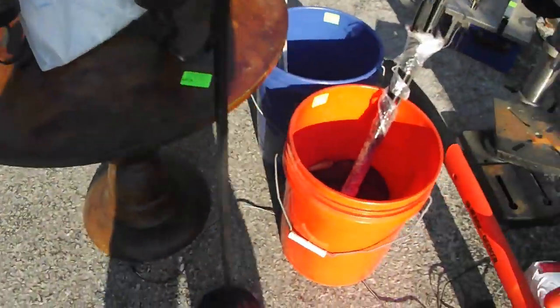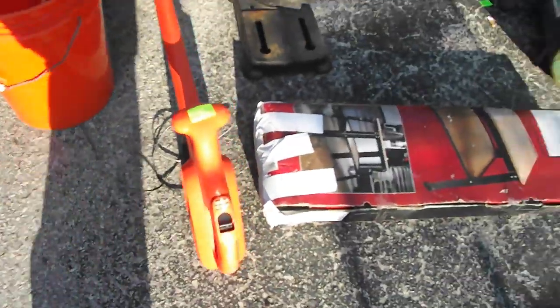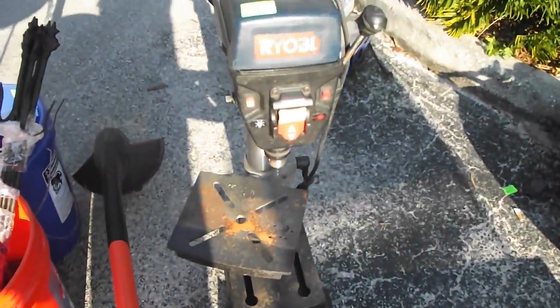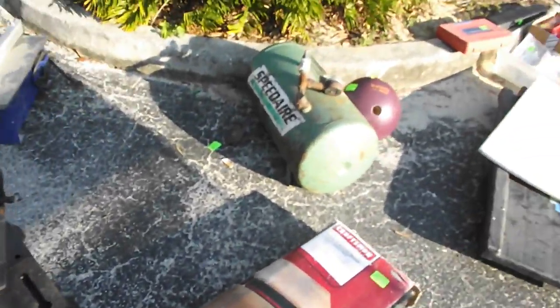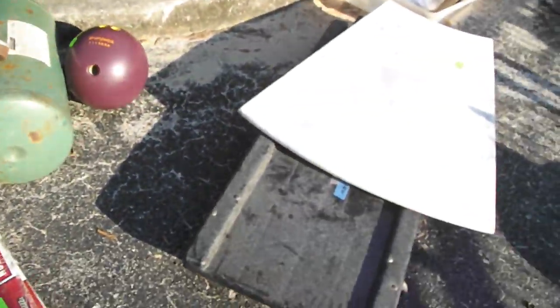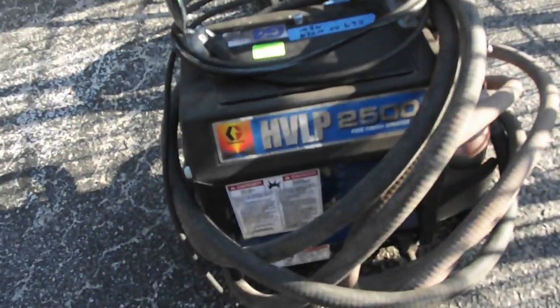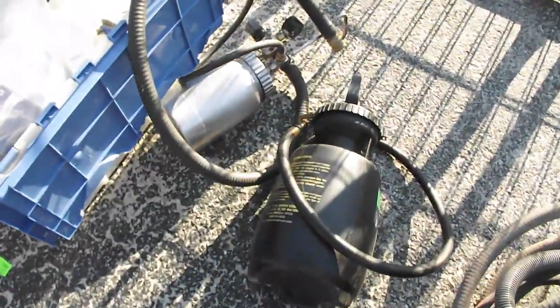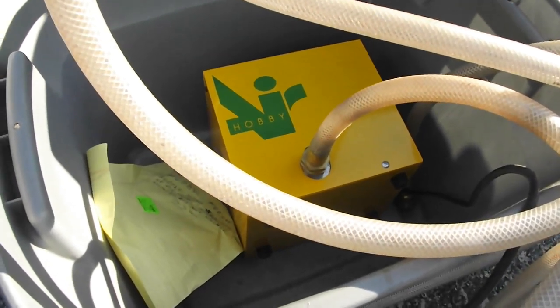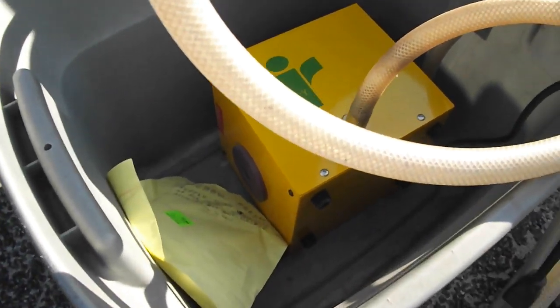Some more goodies here. Buckets full of goodies. Got a nice little Ryobi drill press. Let me get a better shot of that. Ryobi drill press. Speed air tank. This is a nice one. High volume, low pressure sprayer. Graco brand, good brand. Some more spray paints. And here is a hobby air system. If you're painting or working with hazardous stuff, it's got the helmet with it.